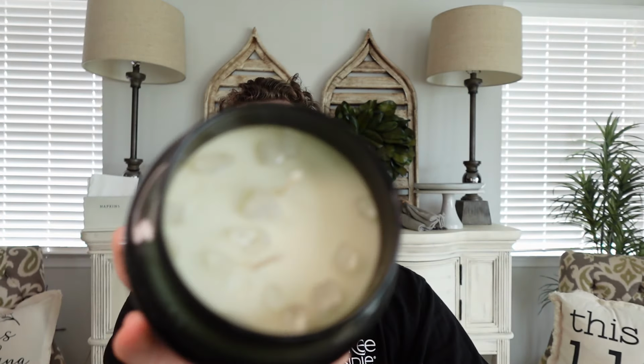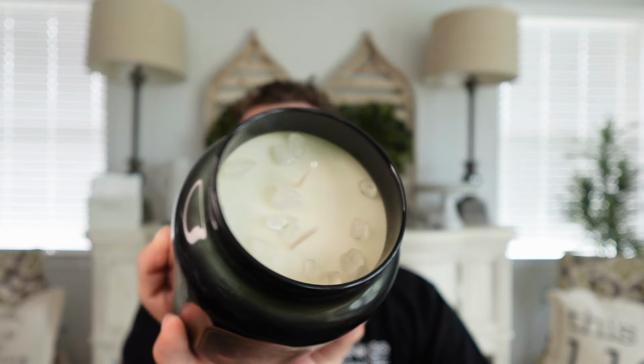I can't get the lid off on this one. There we go. Also, some of the stones are loose in this one, so I'm just gonna pour it out. I'm wondering if these are gonna fall out. I hope not. I think that they are melted in the wax, so they shouldn't fall out, but some might get loose like these ones right here. This one has a clear quartz stone, so really pretty there.